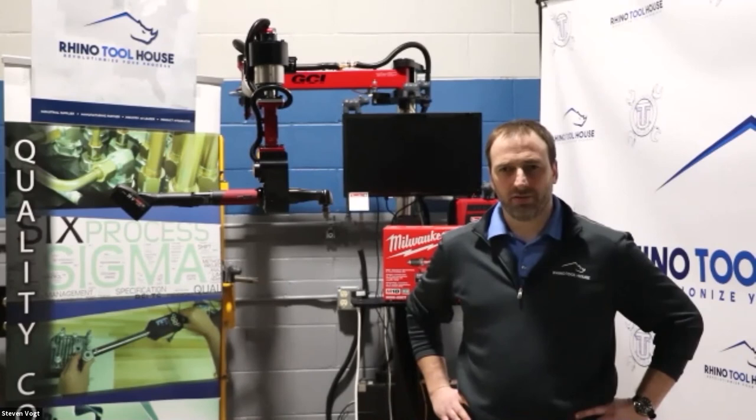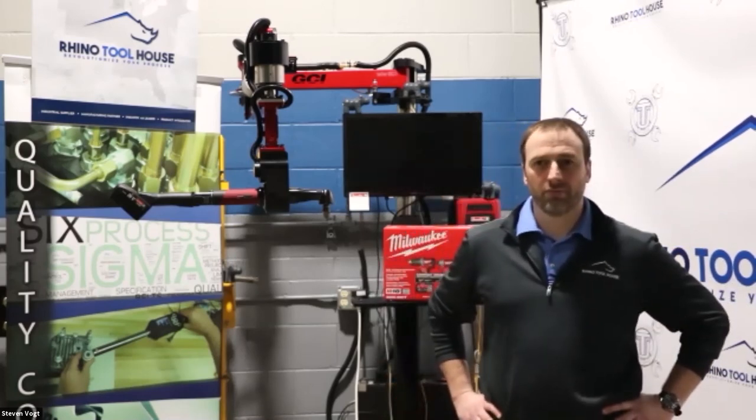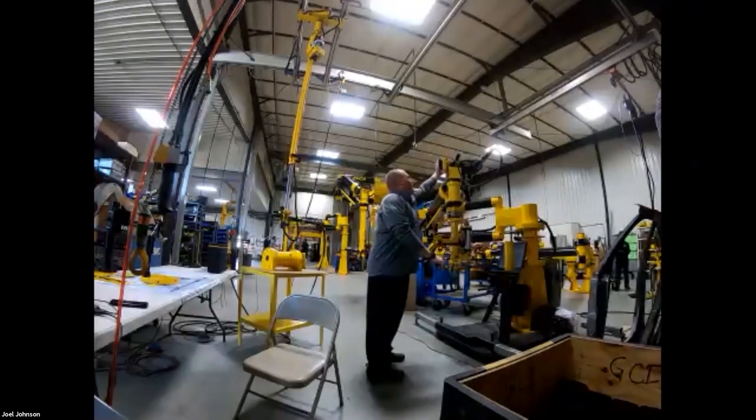What other questions does the group have? Do you have float mode? Absolutely. So the arm, as I was showing you guys here today, and I'll pull the video back up again, is in float mode. We can do both a balanced bias, which you refer to as float mode, or we can do a powered bias, whatever we need.